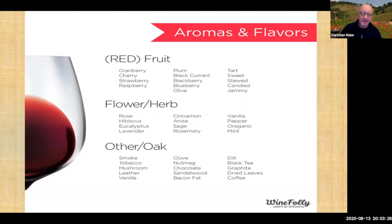Then another category, which is other and oak, which is quite wide. It can go anywhere from anything that has been cooked, smoked, processed, or anything else. So the mushroom would be a vegetal for me. But here you can have chocolate, tobacco, anything smoked, and then all of the spices, of course, and oil, black tea, graphite, dried leaves, and coffee. Coffee is also a big one. Thank you so much, Nicola, for this amazing slide.